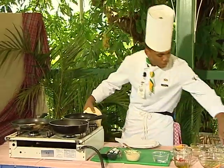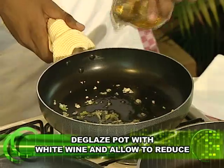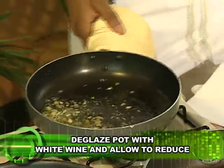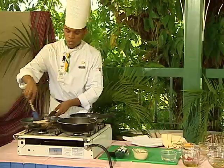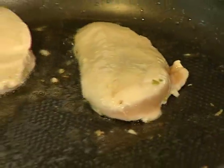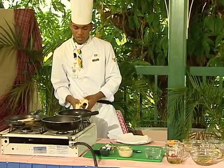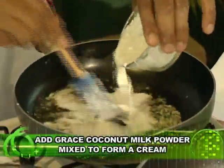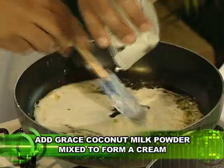We'll add some white wine. Reduce that. Just want a medium cook from this chicken. Don't want to overcook it because it will do carryover cooking in the sauce. As soon as the wine is reduced in this, we add some coconut cream.